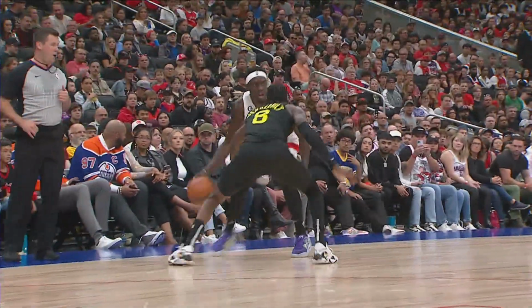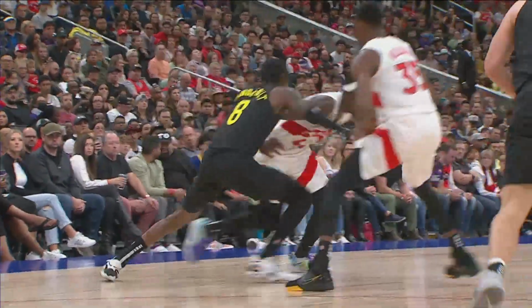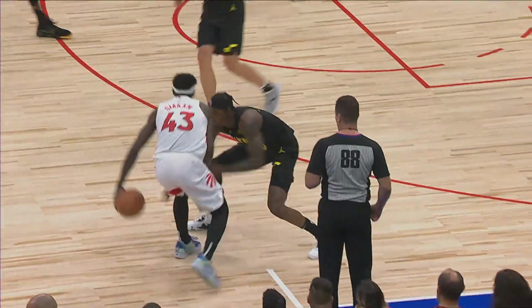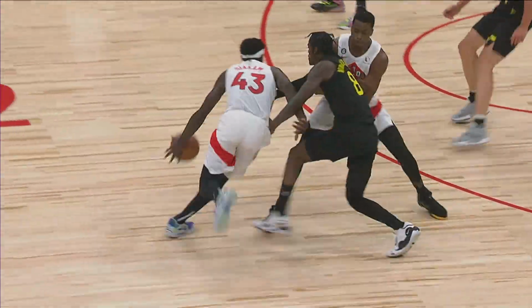I tell you one thing, I like everybody. They are gelling together very easily. The two players I'm really looking forward to are OG and Precious. They are going to be surprising everyone. And also Fred VanVleet is healthy. Pascal Siakam is going to be great this season. He has to be very good in order for us to be the leader in the East.